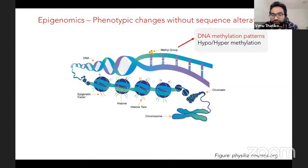As opposed to hypomethylation. What happens in hypomethylation? You have one nucleosome and the other nucleosome. The distance between these two nucleosomes is very big. They are positioned very far apart so that you have very free space here. And in this free space, other proteins are coming and binding, and therefore increasing the expression of these genes. That's the basic idea behind these DNA methylation patterns.